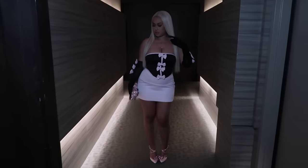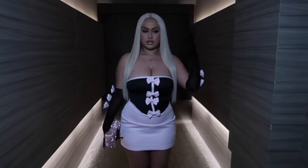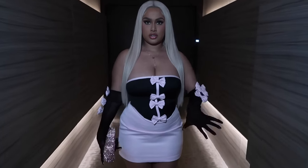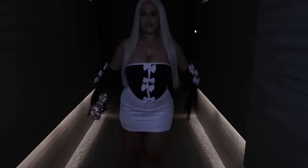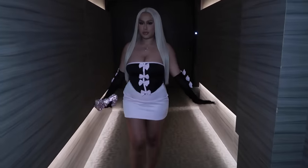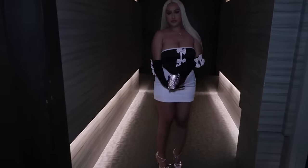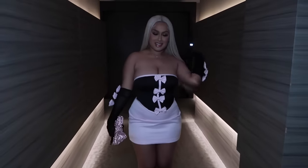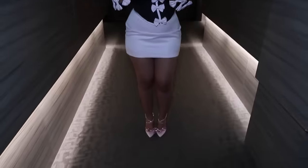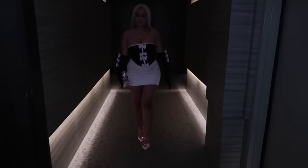All right, y'all. So I'm dressed. So outfit, Fashion Nova. Amazon. Dillard's, I think the heels. But I'm fully dressed. Look at my spoon. Yeah, I'm also with heels. Purse. So I'm ready.